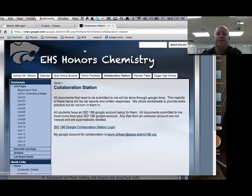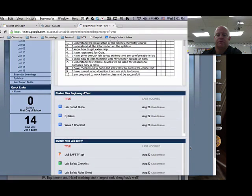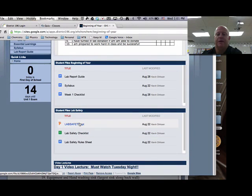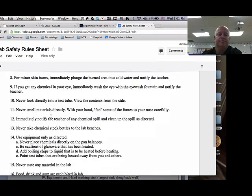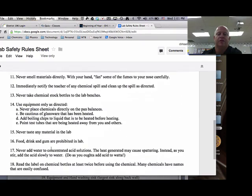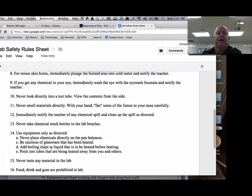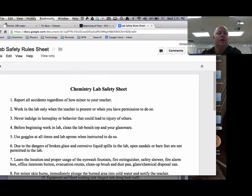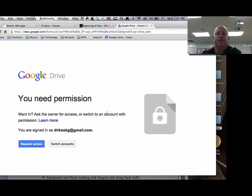Once you've done that, under the beginning of the year, we have some lab safety files. One is this PowerPoint that we just went through. One is that rule sheet I mentioned before. So these are those 20 rules that you are responsible for reading through, understanding what they are. We've talked about most of these in class. The ones that we haven't talked about directly, we will talk about if they pertain to any particular lab that we're working with. And then last thing you want to do is click on the lab safety checklist.